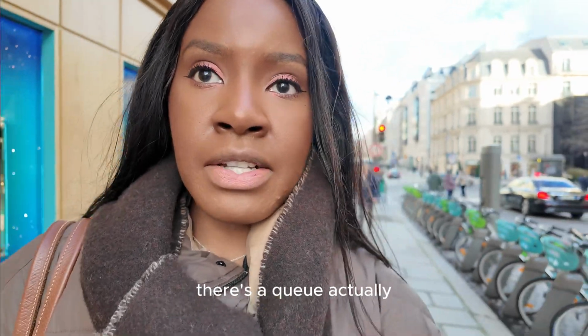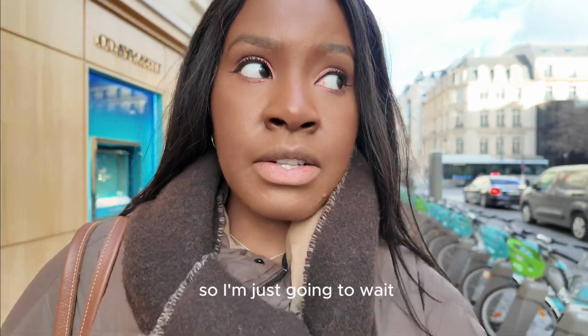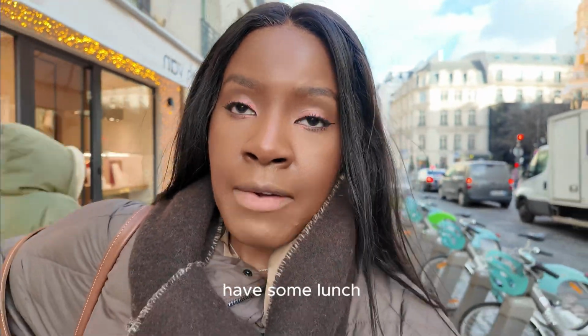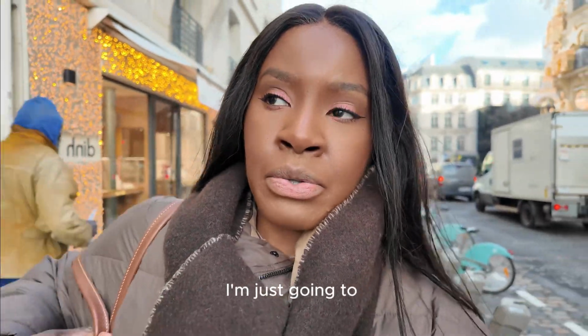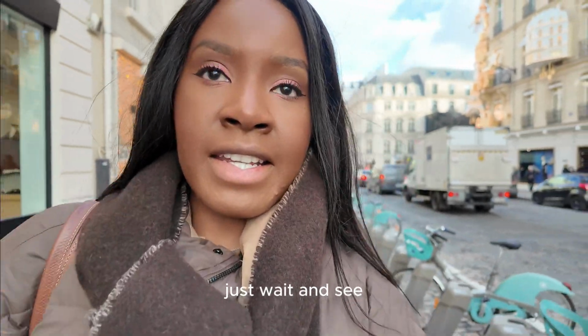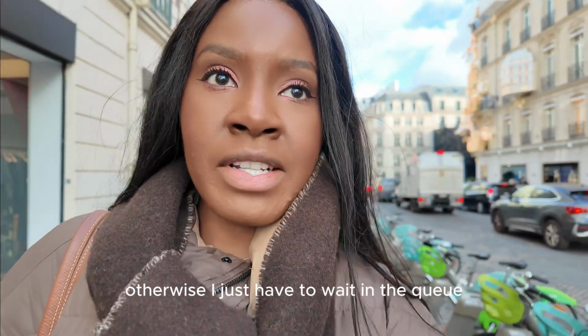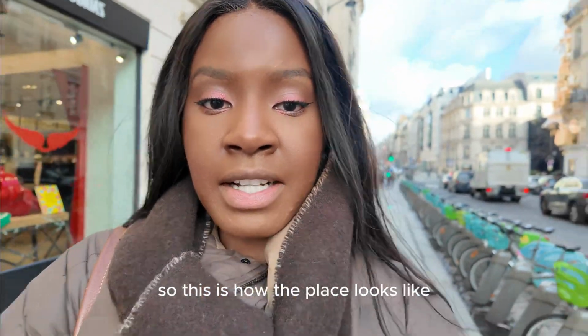There's a queue actually, so I have my tickets. So I'm just going to wait because I don't think I'm going to be able to have some lunch. I'm just going to wait and see, and hopefully they can get me in early, otherwise I'll just have to wait in the queue. So this is how the place looks like.